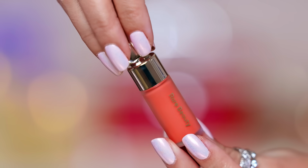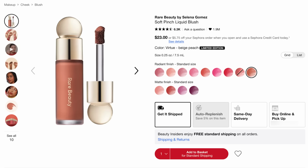I literally did both sides of my face with just a little out of a sample. This stuff is very pigmented. Go slow, build slow. Tap light. The full size is $23. I feel you get a lot of bang for your buck.